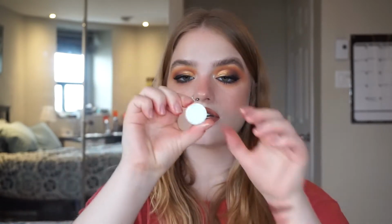Then I have the shade Sultry, which is another matte shade. And this looks to be, again, a deeper version, but similar in tone to the Dreamy shade that I swatched. All of these mattes are so buttery and so smooth. It's absolutely insane. It's again a bad swatch, but we can't expect anything more from me at this point. That's beautiful.